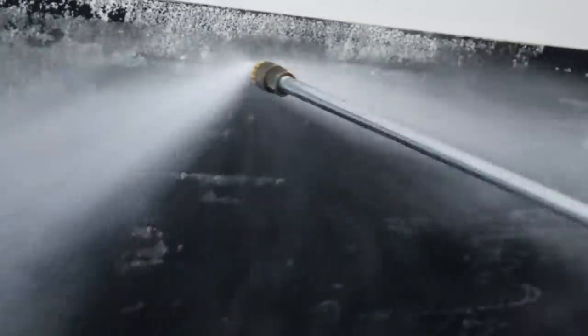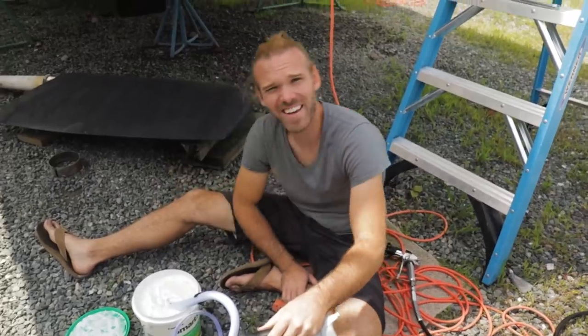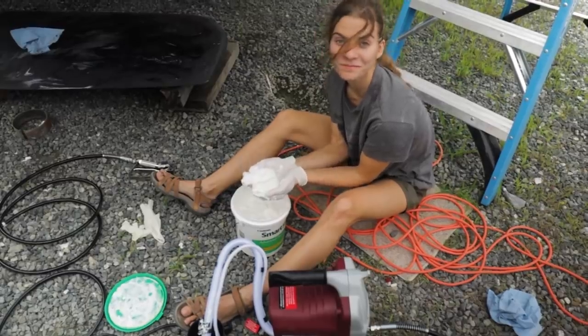and it is just taking it off like butter. It's awesome. Having a bit of a panic. We might kill it. It's working hard. It's gonna be fun.